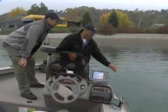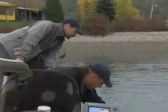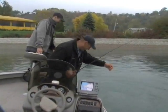That's two within, what, 5 minutes of each other? And both over 10 pounds. Yeah. Well over 10 pounds. That's good fishing. So, yeah. He's hooked pretty deep. He's going to jump. Look at that. Oh, you got to like that.